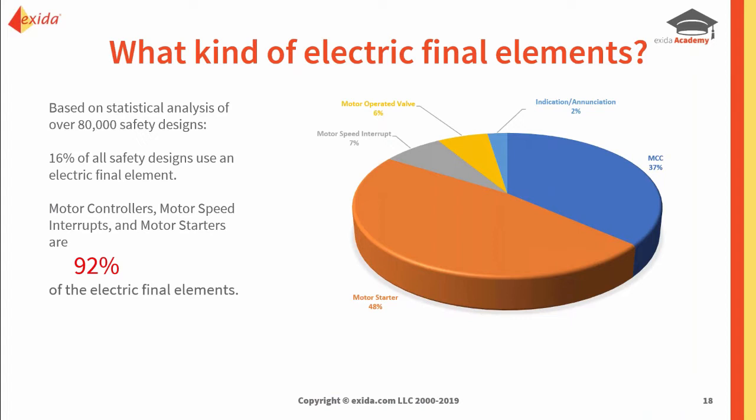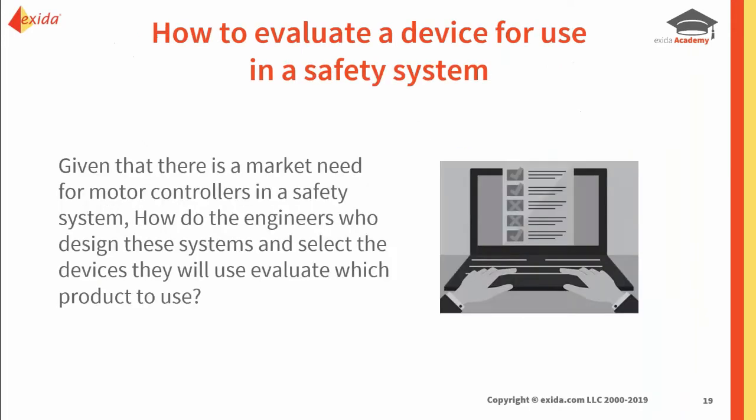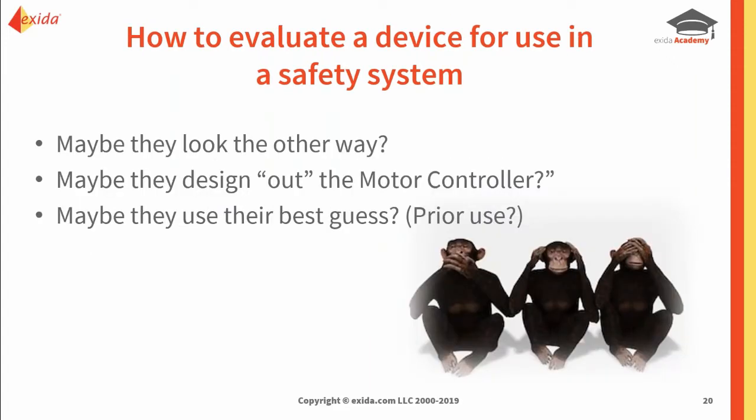So what does that really mean? You break it down, and it equates to saying that 1 out of 6, or even 15%, of all SIF designs of the 80,000 use some type of motor controller or motor speed interrupt. My question is how? How are people using this if there's no real data there? I'm going to go into what I believe people are doing. So how are these engineers really designing these systems and selecting this device? Okay, a little humor, right? Because maybe they're looking the other way.